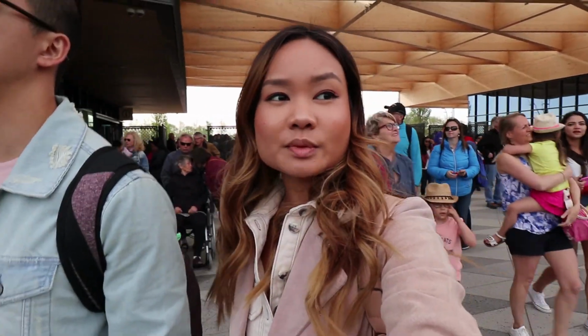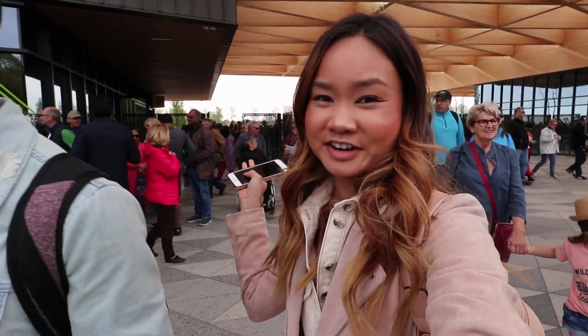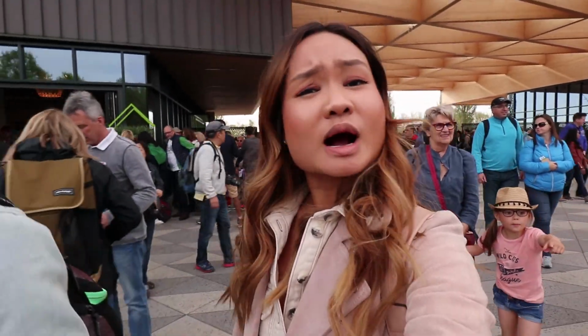Success! We made it into Keukenhof, and now we're gonna hang around until Mel and Dave join us because they're stuck in the crowd back there as well. And then we'll go take a nice leisurely walk around the park here.